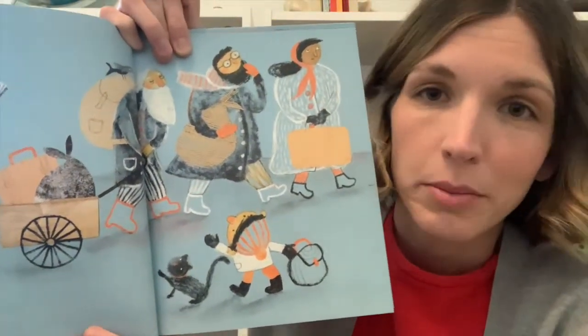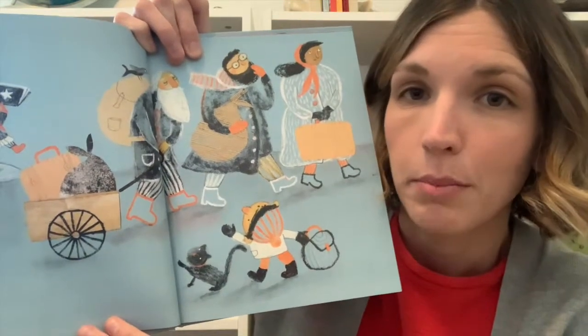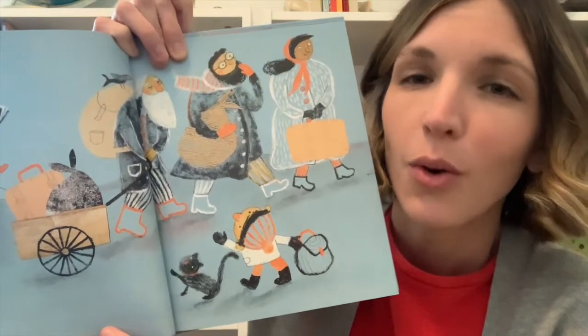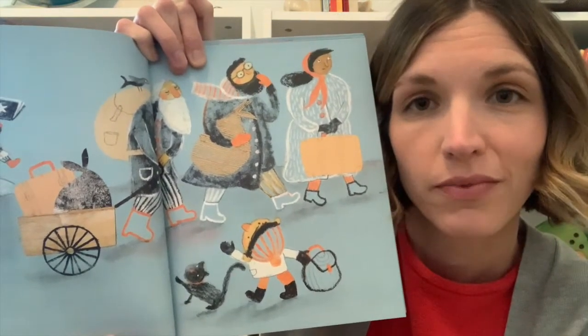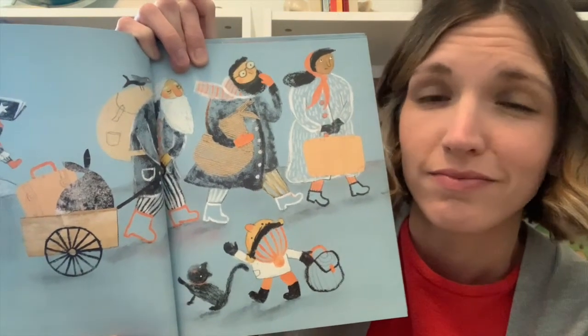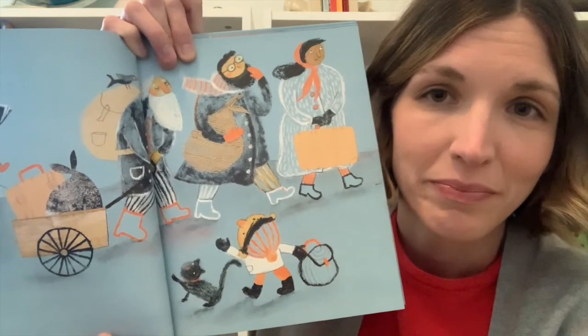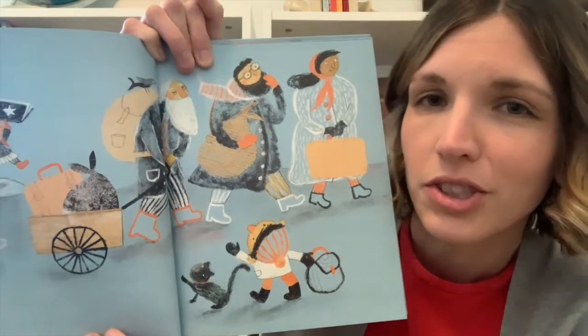We're talking about dreams today, and dreams can be magical places that we go while we're sleeping, or they can be hopes that we have for the future. Dreams can be sad or scary, or they can be exciting and happy. What kind of dreaming would you like to do today?